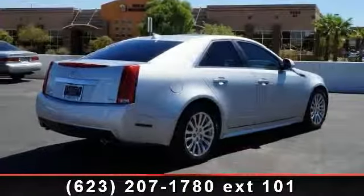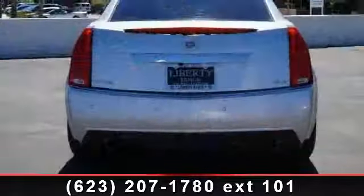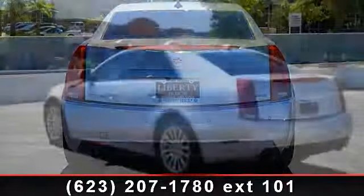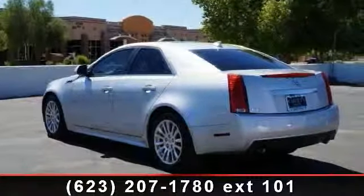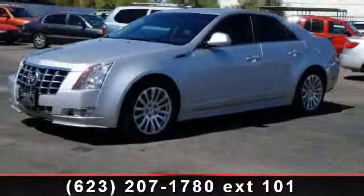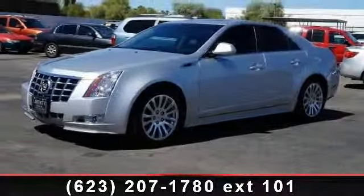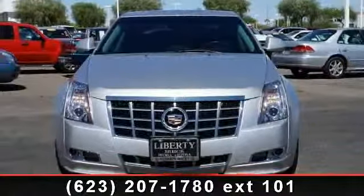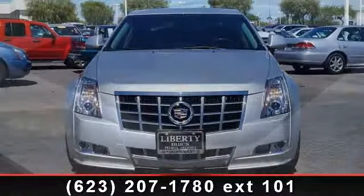Enjoy these notable features: stability control, Bluetooth connection, cruise control, passenger vanity mirror, variable speed intermittent wipers, power door locks, traction control, and security system. If you are looking for a solid pre-owned car, this might be the one. Low mileage is an important factor in your purchase, and this vehicle delivers a low odometer reading.